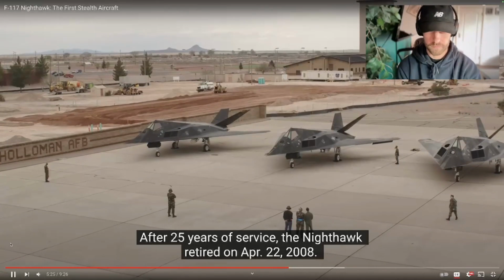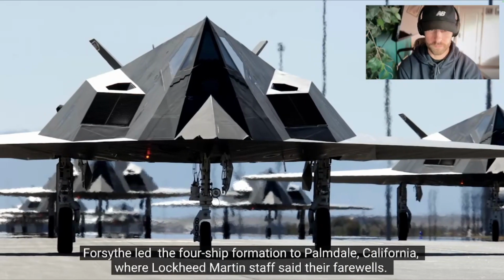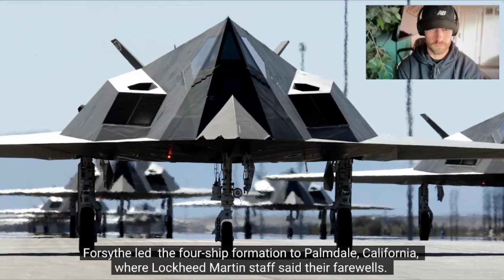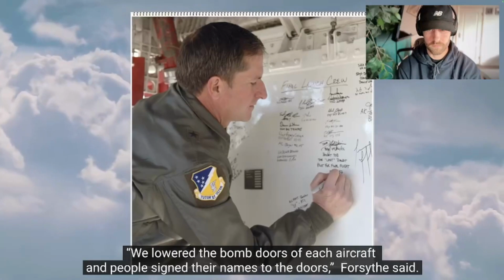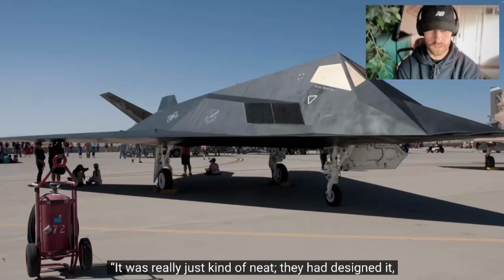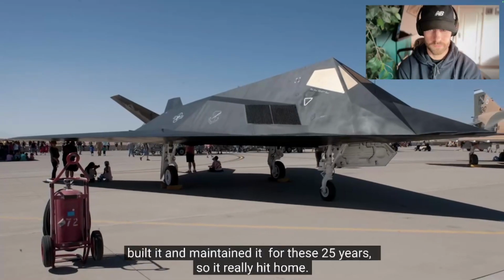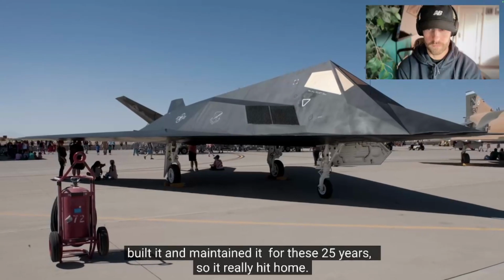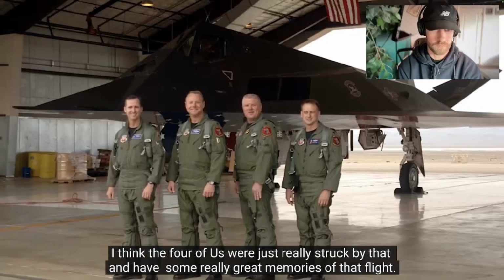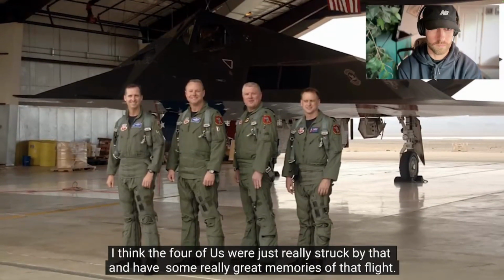Nighthawk retired on April 22, 2008. So in service for a while. Four-ship formation to Palmdale, California, where Lockheed Martin staff said their farewells. We lowered the bomb doors of each aircraft and people signed their names to the doors, Forsyth said. That's wicked. They had designed it, built it, and maintained it for these 25 years, so it really hit home. The industry and Air Force partnership that made Nighthawk great. I think the 4 of us were just really struck by that and had some really good memories of that flight.